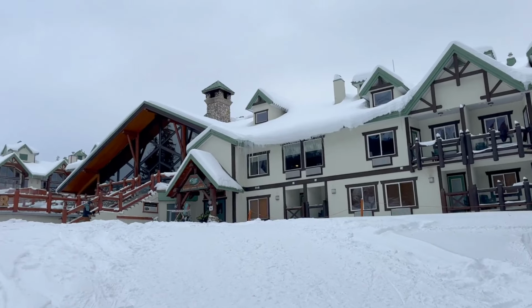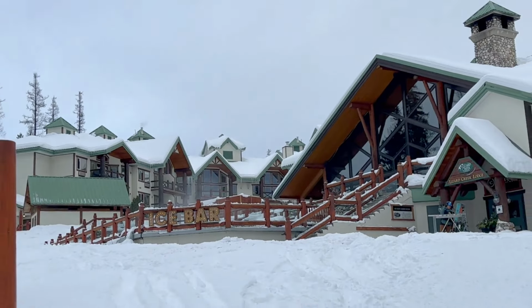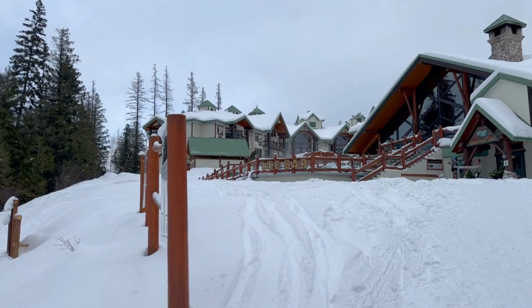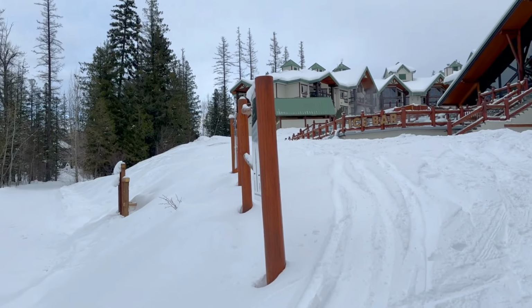This is our hotel. It's called Lizard Creek Lodge, and there's an ice bar inside, which is so funny. We couldn't go in because it's no kids, but you bet your bottom dollar I would have been in that ice bar a couple years ago. And then the lift is right here, super convenient. Less than 150 bucks a night, including parking and everything.